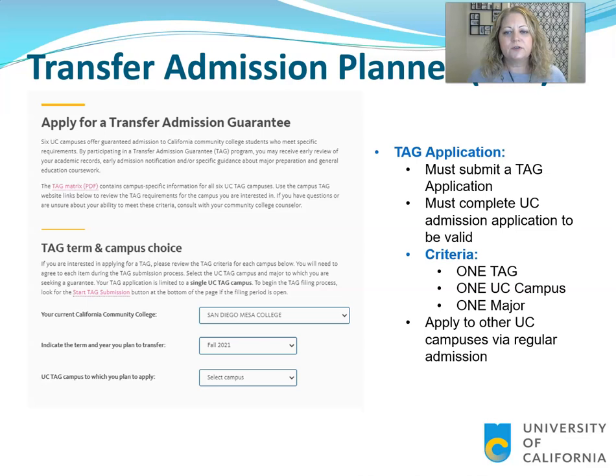So then when you're applying for a transfer admission guarantee, you must submit the TAG application. You're going to complete the UC admission application to be valid. And then you can, again, TAG to one campus, for one UC campus and one major. So what you do on your TAG for your major is what you are going to apply to that school. So if you TAG under managerial economics, you need to apply under managerial economics to UC Davis, okay? And then you can apply to other campuses via the regular admissions cycle, and you can, you know, if you did managerial economics to Davis for your TAG, well, you could do business to UC Berkeley, and that's fine. It doesn't have to be the same when you do it that way.